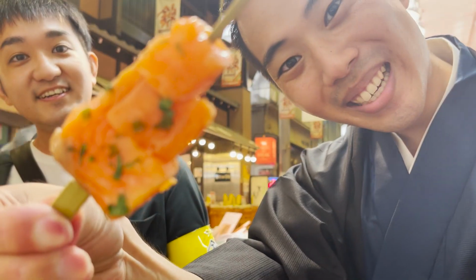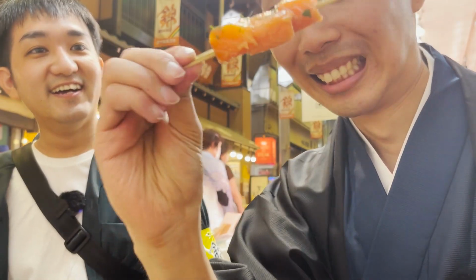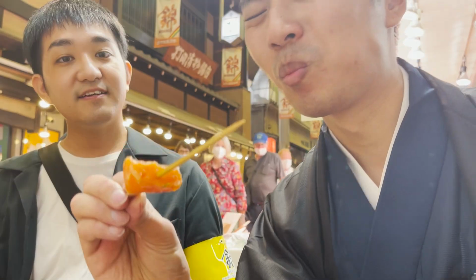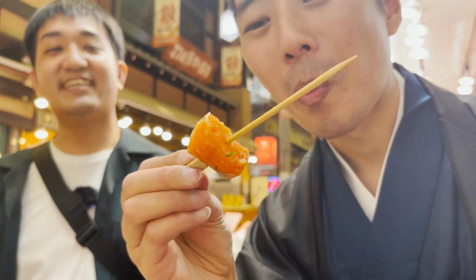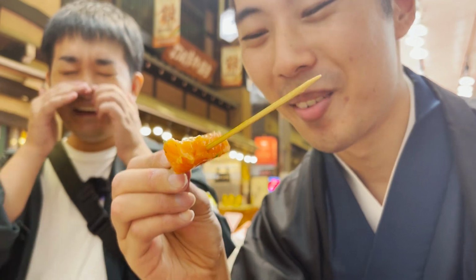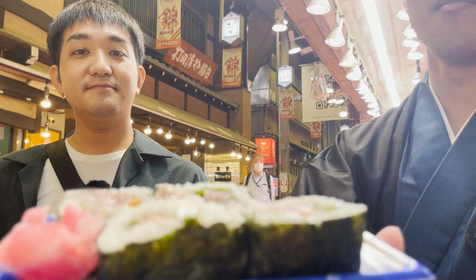Then I'll start from this. Yeah, this is the salmon stick. Looks so good. It's so fresh. Is that basil leaves on top? It just really gives a nice accent to it, you know? Looks so good. This is all mine though. It's all mine. But don't worry, because Kazu gets to have this too.